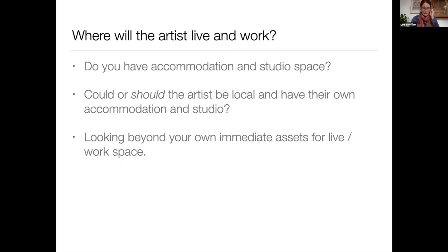Sometimes it's helpful if you don't have an obvious place where you could accommodate an artist or give them studio space, you could basically ask around. I know of a church in Tottenham Hale where they had to put up an artist and offer them some studio space for 6 months, I think it was. And they found something just by asking the local authority. It turned out there was an empty building nearby where the artist could be. So don't close that one down if you don't have an immediate place to offer.